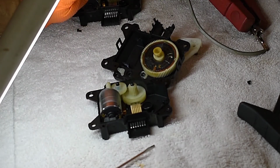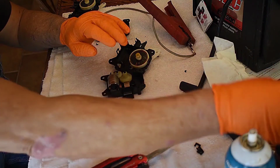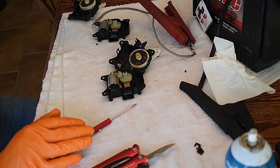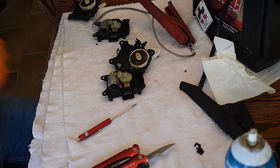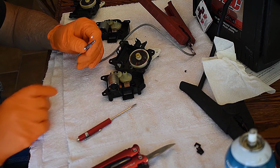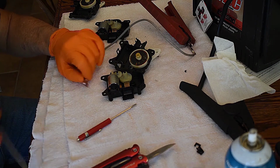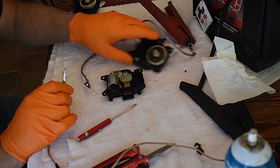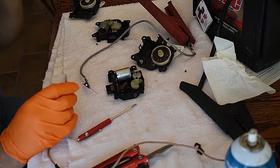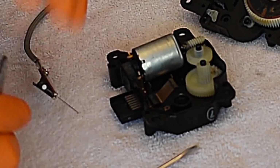Now I don't see anything wrong, and it's okay to do some testing. Now I'm going to take a 12-volt booster pack with a couple of jumper wires, and I've attached some needles in there because I will have to get into a tight area. The first thing I'm going to do is go directly to the motor. There's only 2 terminals on the motor. If you're careful, you can see them.